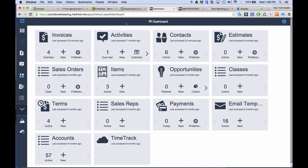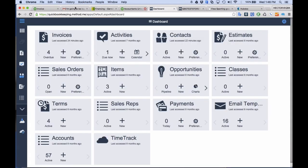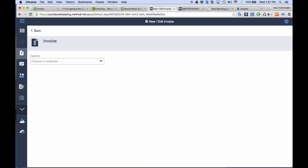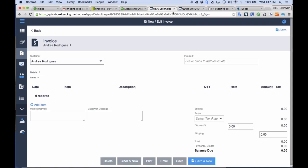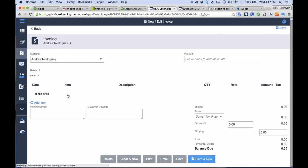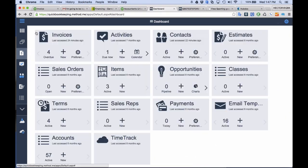One of the interesting things is Method grabs my entire QuickBooks database and puts it into Method. But if I go to new, I can create an invoice straight from here, and the screen looks surprisingly similar to the QuickBooks screen. I'm just going to pick a customer here. I can add items from the same item list that I have in QuickBooks. This is not so much of the year-end stuff that you can do in QuickBooks, but I wanted to make sure that we cover that.